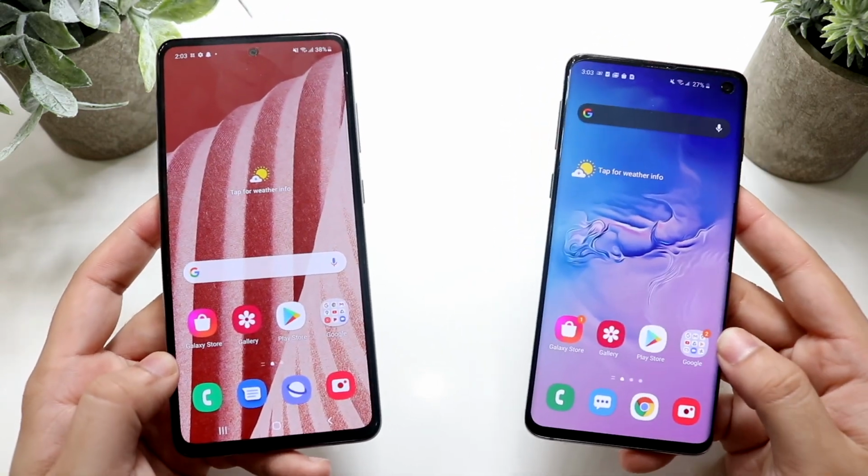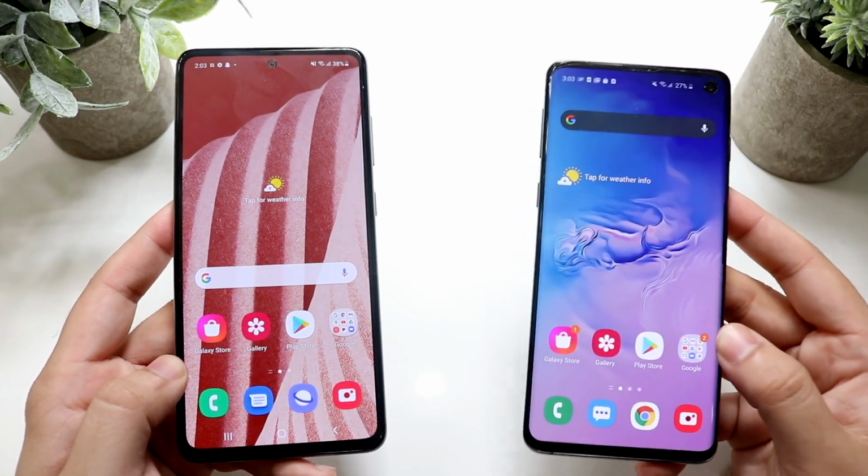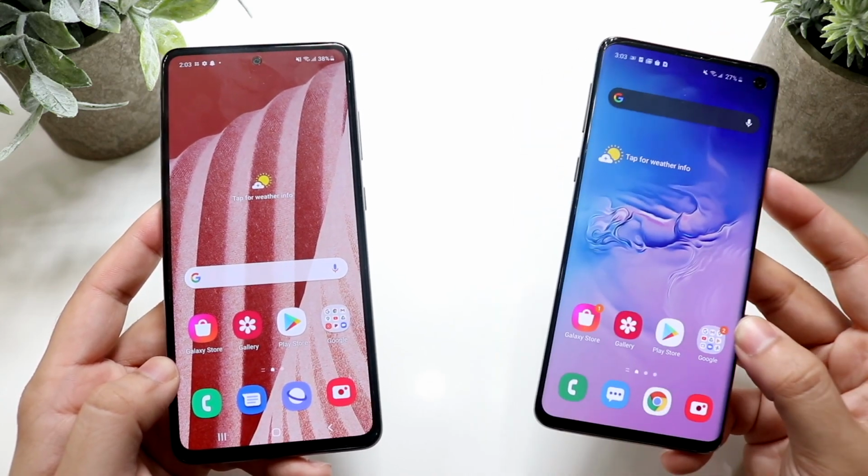Now let's go into a speed comparison between both of these devices. The Samsung Galaxy S10 had that Qualcomm Snapdragon chipset with 8 gigs of RAM, I think on the base model, and then I think it only stayed at 8 gigs of RAM.